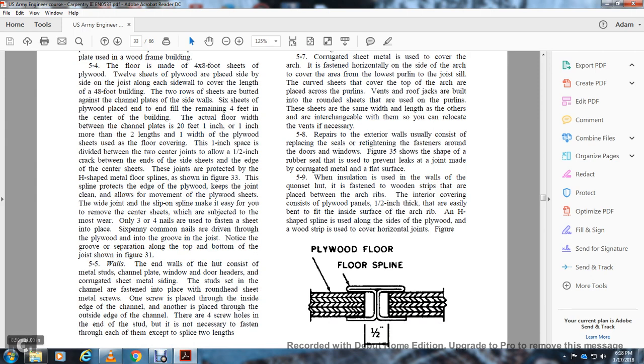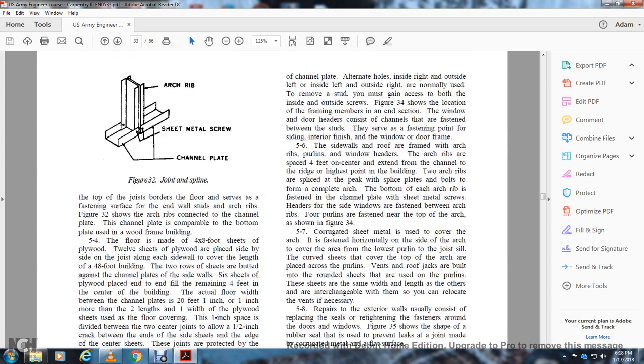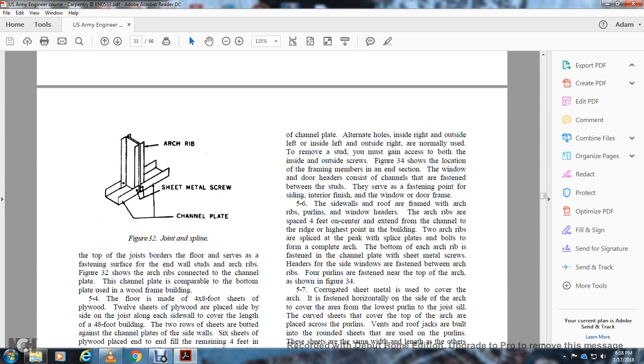There are 4 screws with holes in the end of the stud, but it's also necessary to fasten through the edge of them except for the splice of the 2 lengths. Over the channel plate, alternate holes: inside right and outside left, and inside left and outside right. Normally, you have to remove the studs, but they must gain access to both the inside and the outside screw.